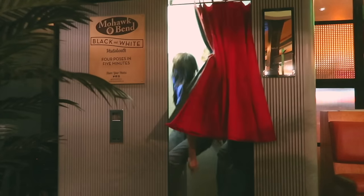I feel like it's so easy now to take a photo. You just have your phone and you can spam it. But with a photo booth and film in general, you have to be intentional behind it. There's a creativity to it where you have to plan out the poses and you only have one shot at it, or you'll have to pay another $5 if you want to redo it.